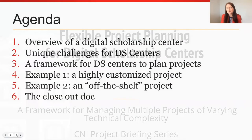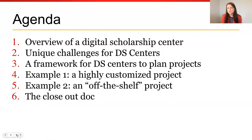This is what we'll do. I'll give an overview of a digital scholarship center. This is based on Brown University Center, but also in my research over the past couple of years of other digital scholarship centers and how they work with project planning. I'll then give an overview of some unique challenges for digital scholarship centers in project planning, and then offer a framework for how to handle those challenges.